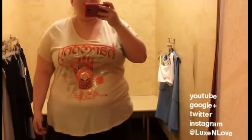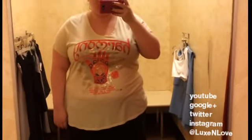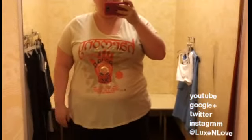Last thing I'm going to show you guys in the T.J. Maxx dressing room. This is a brand, Lucky Brand 2X on clearance for $10. It's okay. It's a basic t-shirt. It's see-through. You can see my bra. And I'm not going to get this.